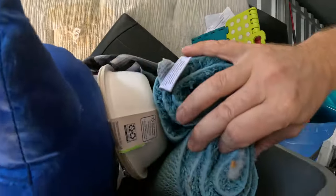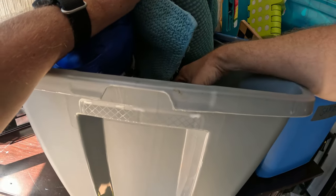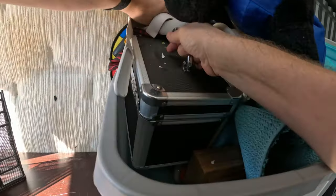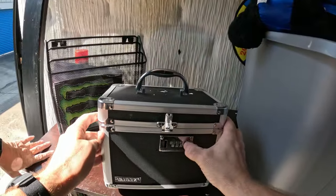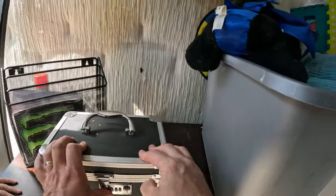Got some rugs. I don't know what these wood pieces are down here. Let's see. Oh, it's like some kind of wall art. I want to see what this case is right here. Little black cases. Let's see. Little vault. And there's nothing in it. It is empty. And then down in there, we've got ties.